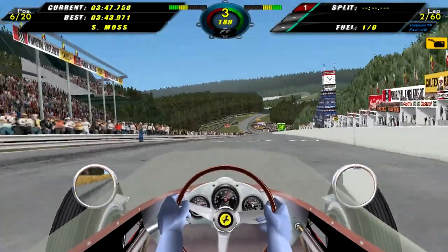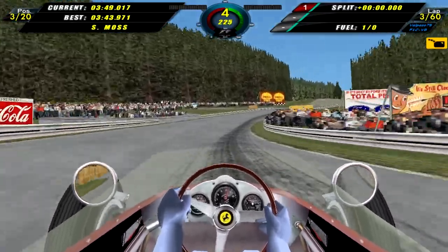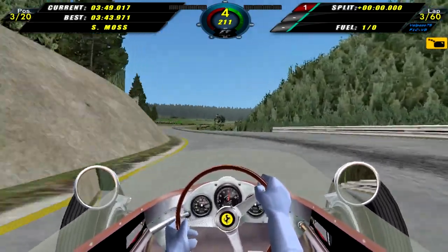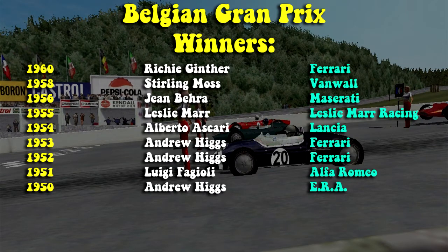And here we are in qualifying for the Belgian Grand Prix, coming around to set our first and only qualifying lap, a 3:49.017. Although I was 6 seconds slower than Stirling Moss, I was somehow very pleased with this result, very happy with this lap time. I'm not entirely sure why, but I felt good about it.